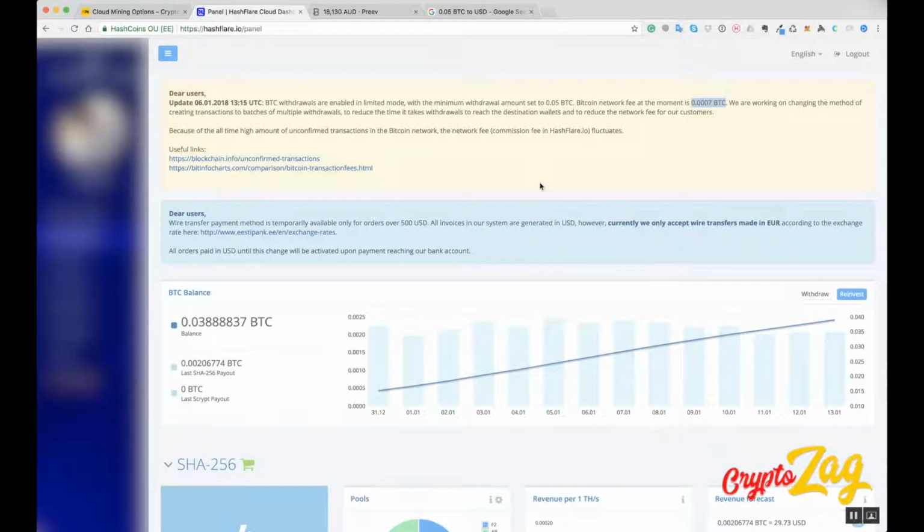We are working on changing the method of creating transactions to batches of multiple withdrawals to reduce the time it takes withdrawals to reach the destination wallets and to reduce the network fee for our customers. So they're working on trying to make that happen. I believe they'll get it done. This is a legit company, you guys should know. Because of the all-time high amount of unconfirmed transactions on the Bitcoin network, the network commission fee in Hashflare fluctuates. So it's basically telling us that it's going to cost a little bit more money occasionally, depending on how many unconfirmed transactions are occurring.